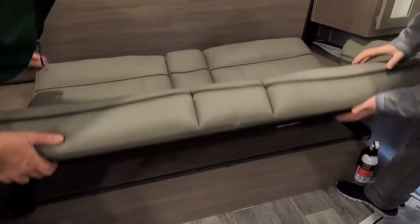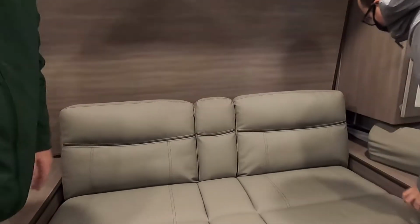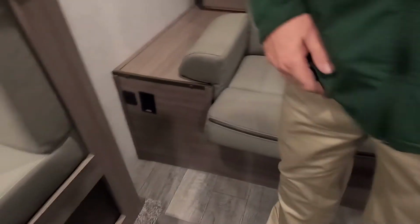This one's a little bit harder to push. Like I said, being new, there we go. Yeah. All right. And then where did this go again? It made an armrest right here. It's just an armrest. See, they made it so it's a little nice. Oh, we have two of them. I guess you can do either way, but I think that's very cool. Okay, you have USB and plugs here also.